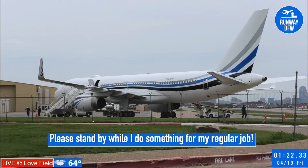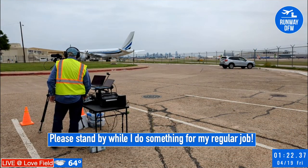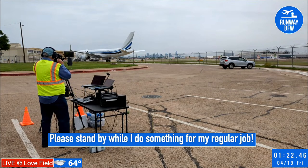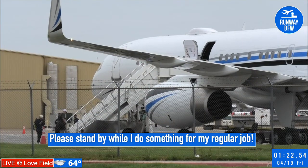All right, I'm almost finished. I got one more story to post to get the website all updated, and I'll be with you in a few minutes. Probably about five more minutes, so hope you can hang with us. I'll zoom in a little bit here on the gangway so you can see what's going on at the Dallas Mavericks aircraft right over there.